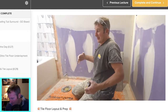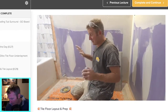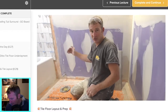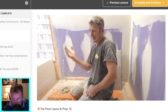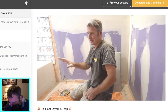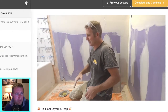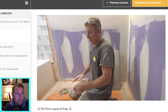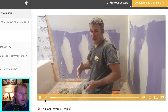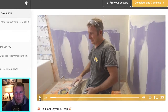Okay, so floor tile, floor layout. Typically in a smaller bathroom like this, you always just want to reference the tub. So however you install the tub, make that your square edge, because you don't want to scribe cut anything uneven against the tub. So don't even worry about what your walls are. Just be concerned with the tub, and everything off of that is going to be referencing what's square. A lot of these small bathrooms could be tremendously out of square. So don't sweat it.